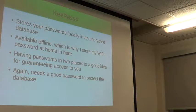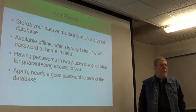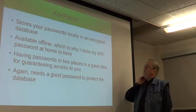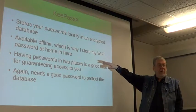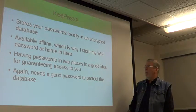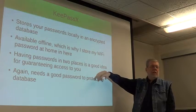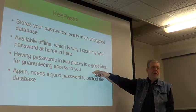Now, KeyPassX stores your passwords locally in an encrypted database, which makes it available offline. And that's why I store, for instance, my Wi-Fi password for home in my KeyPass database. Because if I can't get online, LastPass isn't going to help me very much. I want to have something that's available offline. Any important passwords will be in both of these. The belt and suspenders principle.